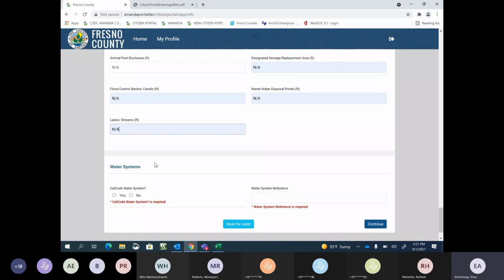This is a new question on the bottom. It's talking about water system, if it's a part of a CalCode water system. You can either put yes or no. If you don't know, then you can go ahead and mark no. And on the water system reference for unknown, we will go ahead and verify this information. A CalCode water system is typically a system that serves a restaurant or a market or some other type of public water system that's a little bit smaller, but for food service. So again, if you don't know, just please put unknown, and we will follow up with that and make that change.